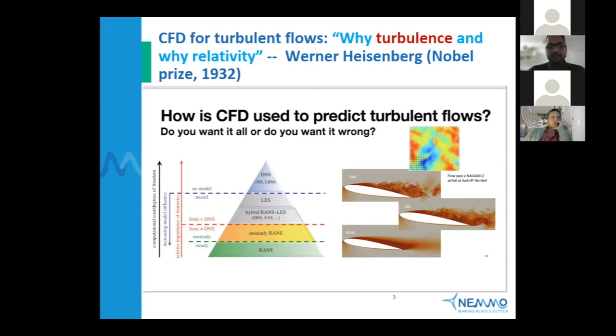So the intermediate modeling approach will be the large eddy simulations, or the LES. So in this work, we will be using the computational tool which is known as the large eddy simulations.